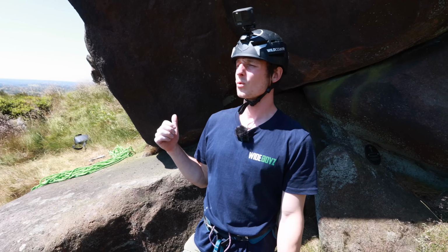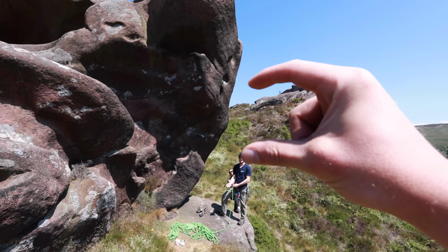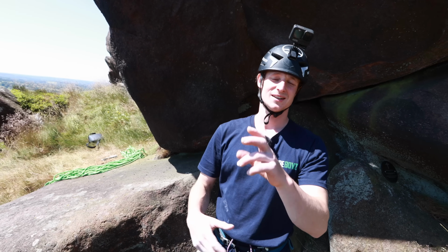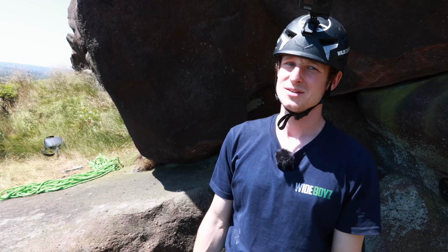But it's, what, five metres long, another 5 metre route. So it's really gonna pack it in there. And it's quite steep, finger locks, and then I think there's a big move into a jam. So let's see how it goes. It's gonna be greasy, but I love the grease.